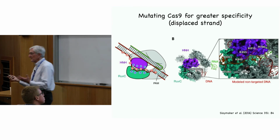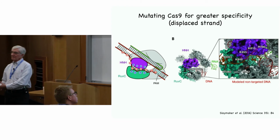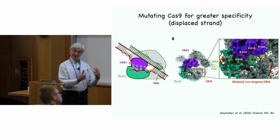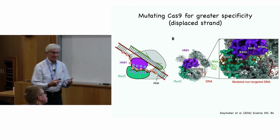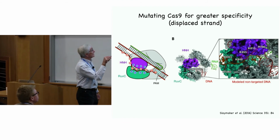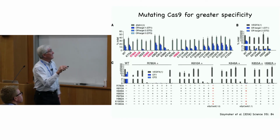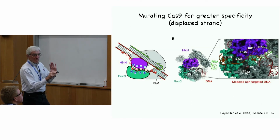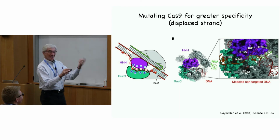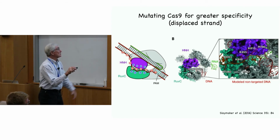So if there's excess energy at the design target, that means that secondary sites that are only partially matched now have enough energy to get bound and cut. What if we reduce the energy of interaction to the displaced strand? There was no crystal structure at that time that actually showed where the displaced strand is. Now there is one, or at least a cryo-EM structure.